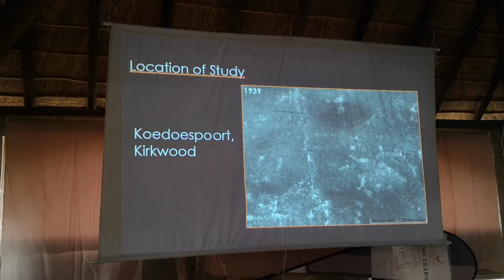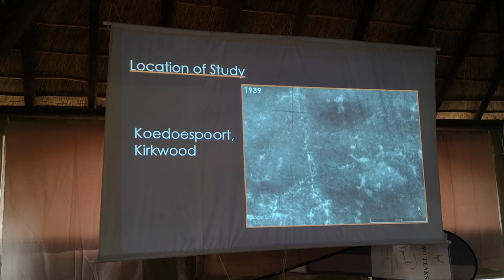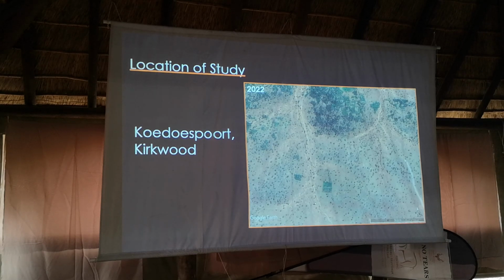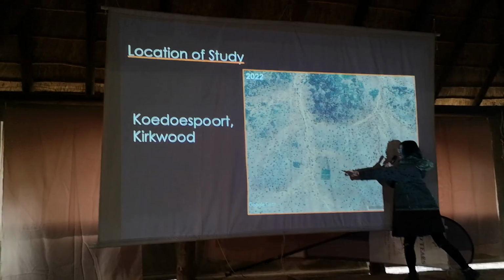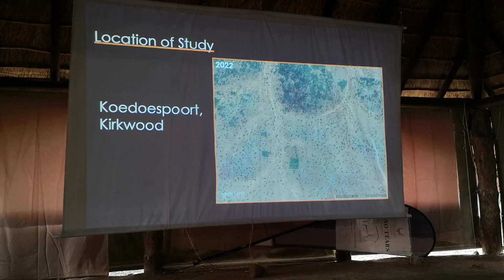So this was the study site. It was on a private game farm called Kuduspoort, just outside of Kirkwood, and this is what it looked like in 1939. And this is what it looked like in 2022, so last year. You can see how that nice continuous canopy is no more, unfortunately. You can also see this little square here, which is a thicket-wide plot from the Subtropical Thicket Restoration Program.